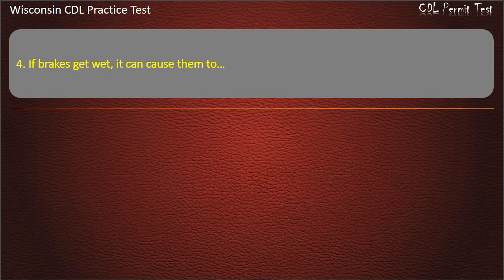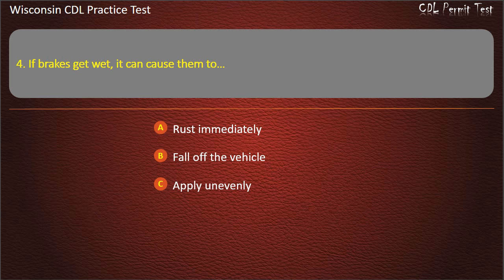Question 4. If brakes get wet, it can cause them to rust immediately, fall off the vehicle, apply unevenly. All of the above. Answer. Apply unevenly.